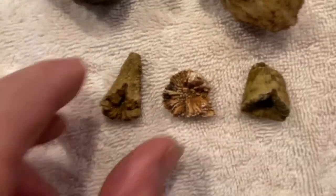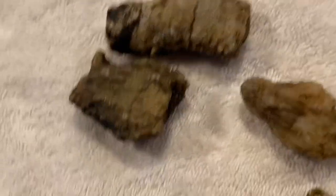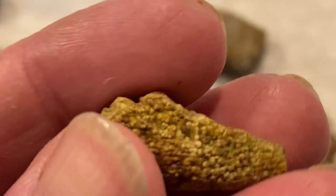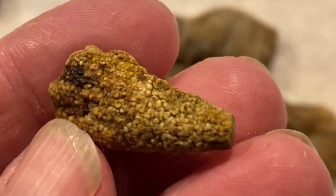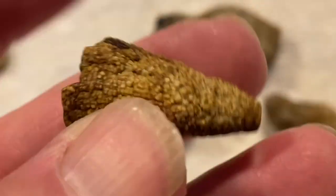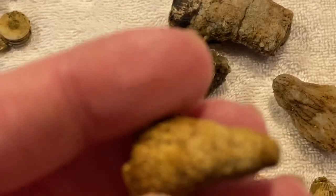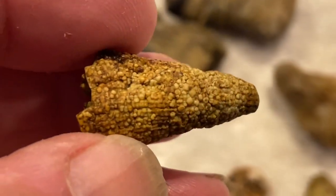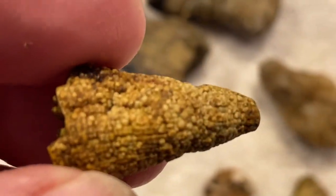Now we'll come down to this. Show you this if I can. Let's get focused here. All right, there we go. You'll notice it's covered in beakite. Pretty neat. This one spot just keeps delivering. It keeps giving me stuff like this. I have now a jar of it, and I really, really like it.